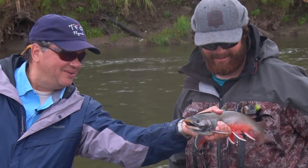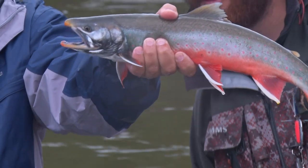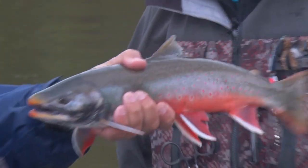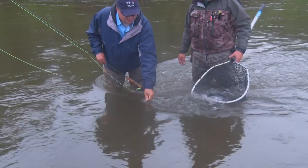That pretty mouth on the front. Cheeto nose? Cheeto lips. Got the Cheeto lips and his white and red fins. Look at that. Yeah, there. Okay, pal. There you go.